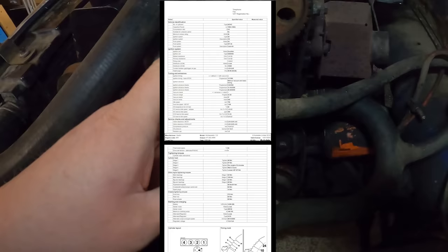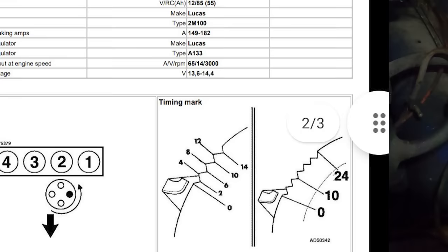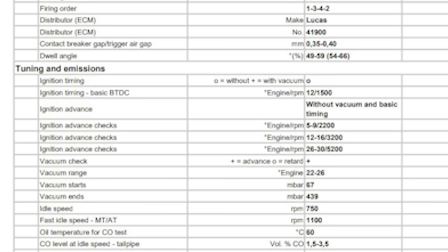And as you can see, you've got all the details you need here, including this part where it says the timing should be set at the top of that tooth to give you that degrees of timing, and that's where it should be set as standard. That's the best for the engine. Perfect. That's exactly what I needed.